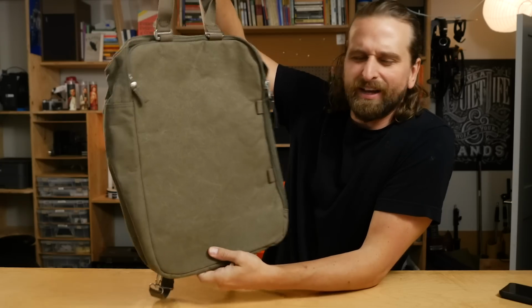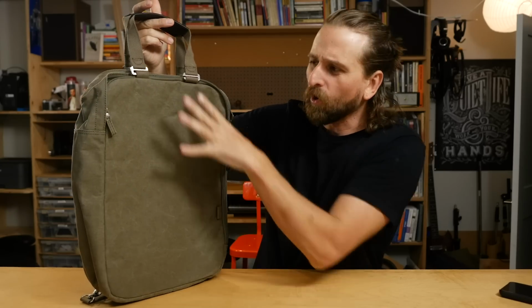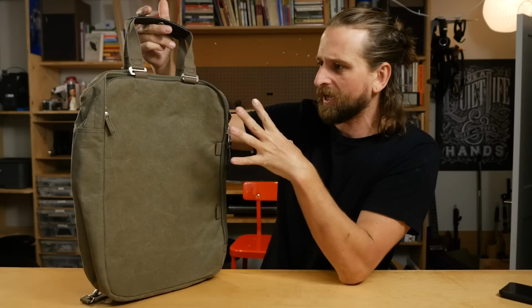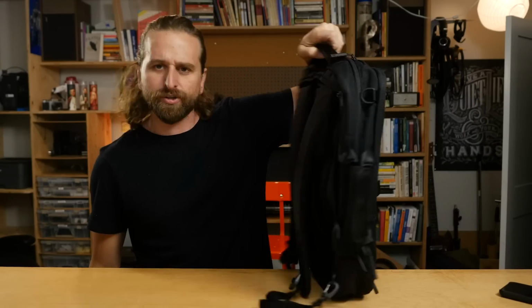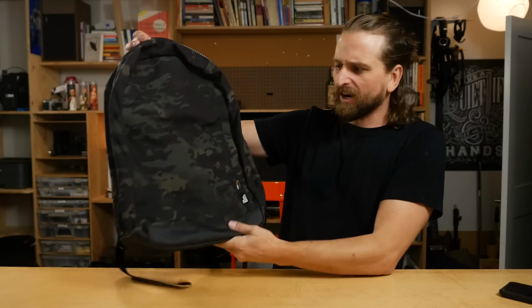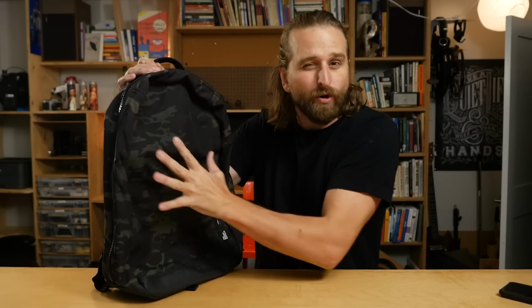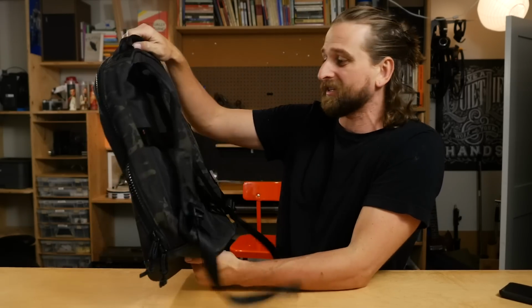I think Qwstion bags, Q-W-S-T-I-O-N, it's spelled weird, are always very interesting because they have this simple utilitarian vibe, totally eco-friendly, eco-conscious materials, but it's also got tons of good organization inside. Then there's the new Aer Flight Pack 2, which is sleek, minimal, and does the briefcase mode really well. And there's a more street vibe from a bag that's also made really, really well from Brown Buffalo. This is the Conceal pack.